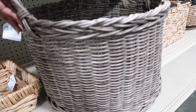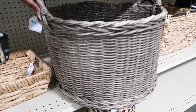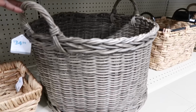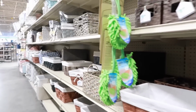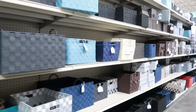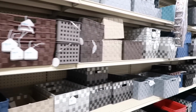So if you're trying to organize that pantry and you need more quantity, they can be a good place to check out, because a lot of times when you go to certain stores like Ross or Marshalls and things like that, you may find one or two baskets that coordinate. But when you come to At Home, most times you can find a set of something that will help you get a project completed. And one thing I will say about their basket selection is they do have a good bit of variation.